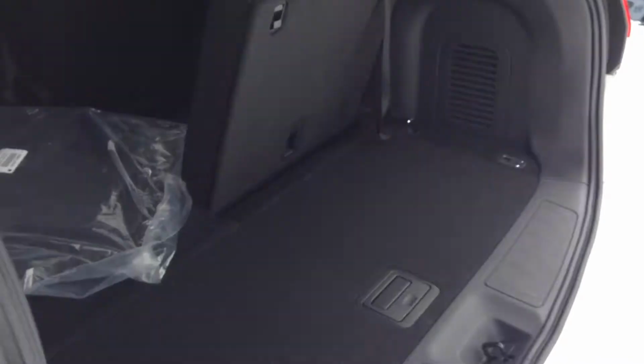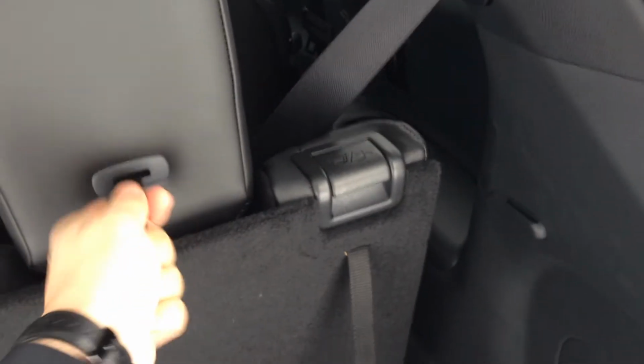So you can see, 50-50 split back seat. This is a premium black interior. Black leather. Now, to put it down, all you do is pull on this, push this forward, and it folds flat, now that the mats are in the way. So, along with that, you do have your storage compartment underneath.